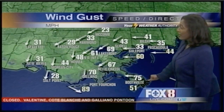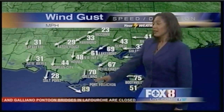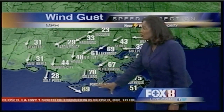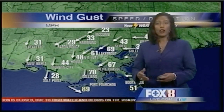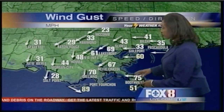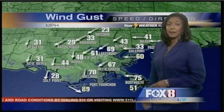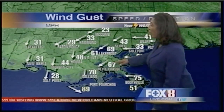75 miles per hour down at Boothville, 51 just offshore, 89 as you look at one of the buoys offshore, just south of Galliano, where they're seeing a wind gust of 70. So that gives you the idea that this is really the heart of the storm. No surprise when you hear Mayor Camardelle down in Grand Isle talking about just how ferocious the winds have been and how long they have been hanging around. And unfortunately, they're going to have to deal with this side of the storm coming up in a very short period of time.